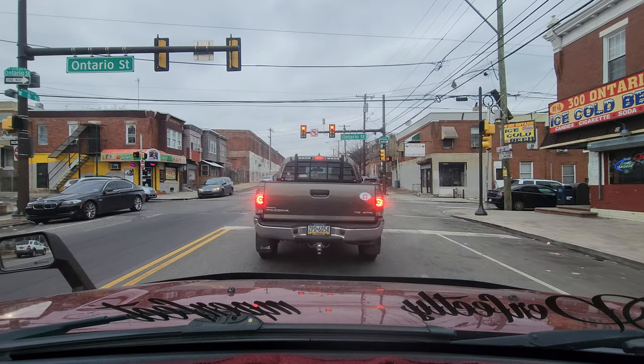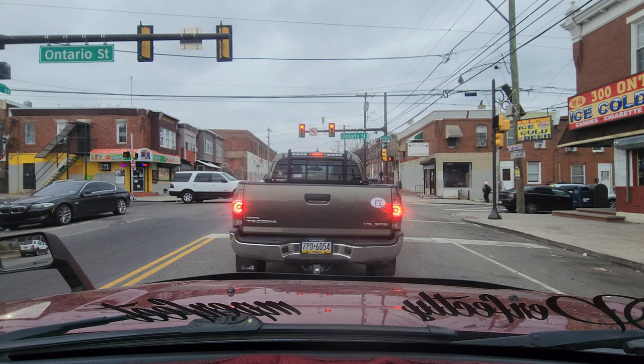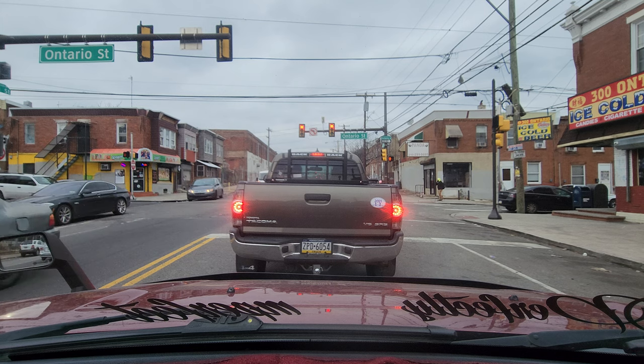We have Ice Cold Beer, which is a little beer distributor on our right-hand side. I believe that was repurposed several times. It was even once a little bar slash pool hall, because I recall going there once with an uncle who passed away when I was in my younger years to play a game of pool.